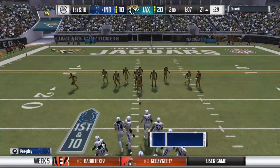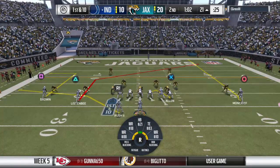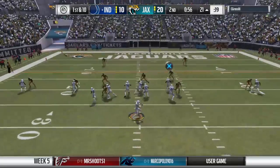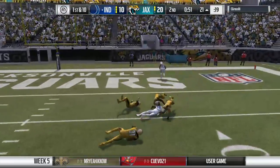He needed the speed and the hands. A great catch. And because of that speed, you have to respect it as a defender. So you have to either play off or make sure you're somehow in contact with him. And he's able to do exactly what you said. Use the speed to his advantage and go up and get the football. That's a big-time play right there.